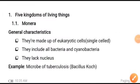Let us see the five kingdoms of living things. What are the five kingdoms of living things? The first kingdom is what we call Monera. What comprises the Monera kingdom? What features represent it? For what reason is a living organism classified into the Monera kingdom? These are what we call the general characteristics of the Monera kingdom.